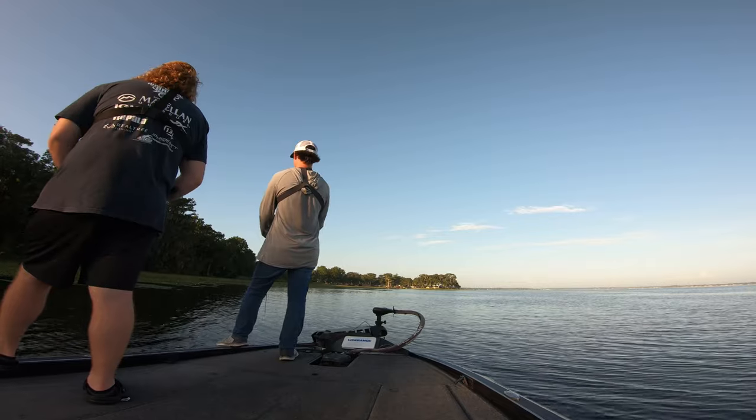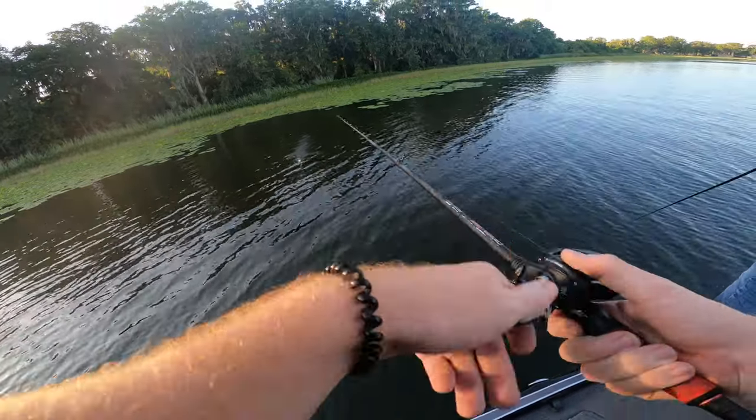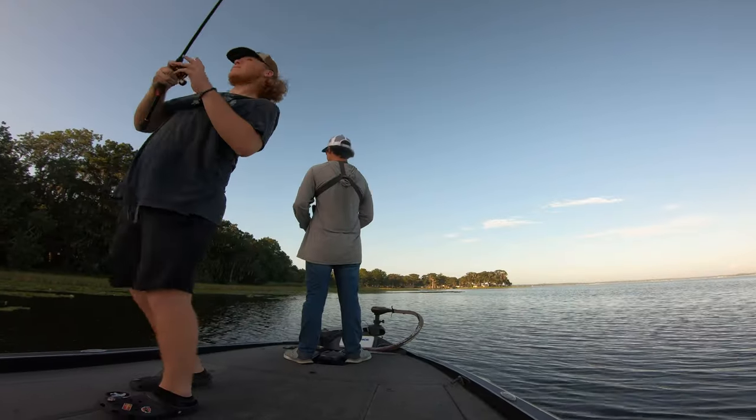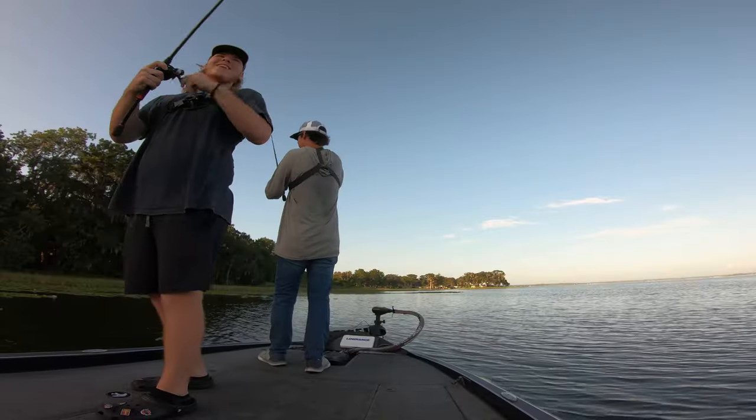Literally got in the boat this morning, Tyler said, you're throwing the $1 frog. Didn't even do a coin flip, nothing. I'm sticking with it. Yeah. It's like 50-50. Please don't throw in there, dude. I'm throwing in there, dude.